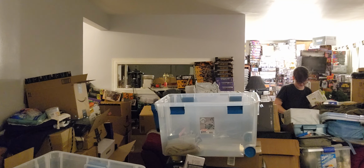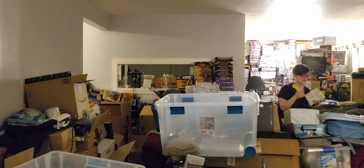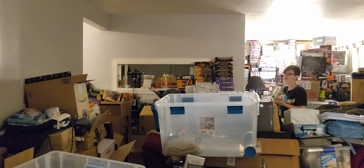Okay, update. The yellow one does not fit in the front piece like I thought it would. I don't know if you guys can hear me from over here or not. So, I'm talking a little bit loud in the room. And we just had a cat go upstairs!